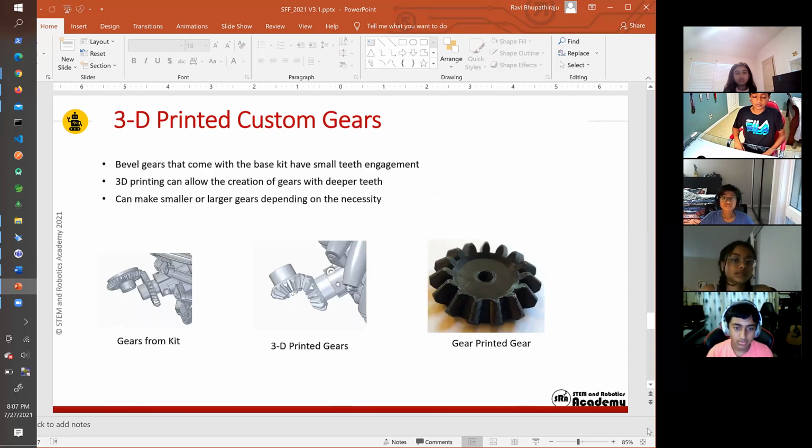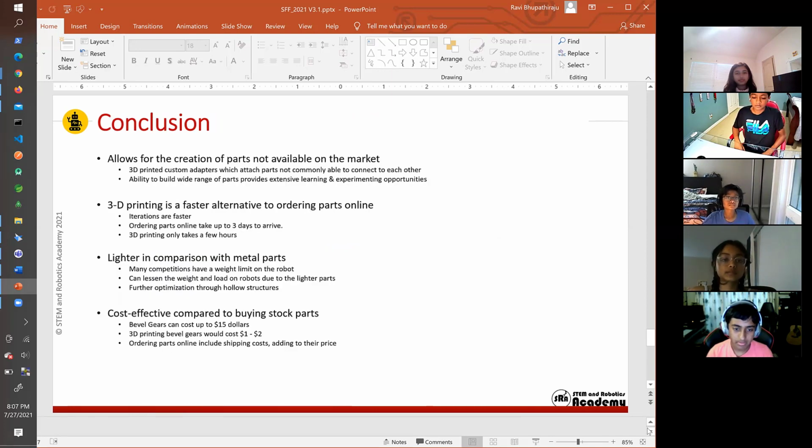Another thing we used 3D printing for was the creation of custom bevel gears. The bevel gears provided in the base kit have small teeth engagement, which cause them to frequently slip. We used 3D printing to create bevel gears with deeper teeth, which eliminated the gear slip. With 3D printing, custom gear sizes can also be created, which would allow teams to have any gear ratio they need.